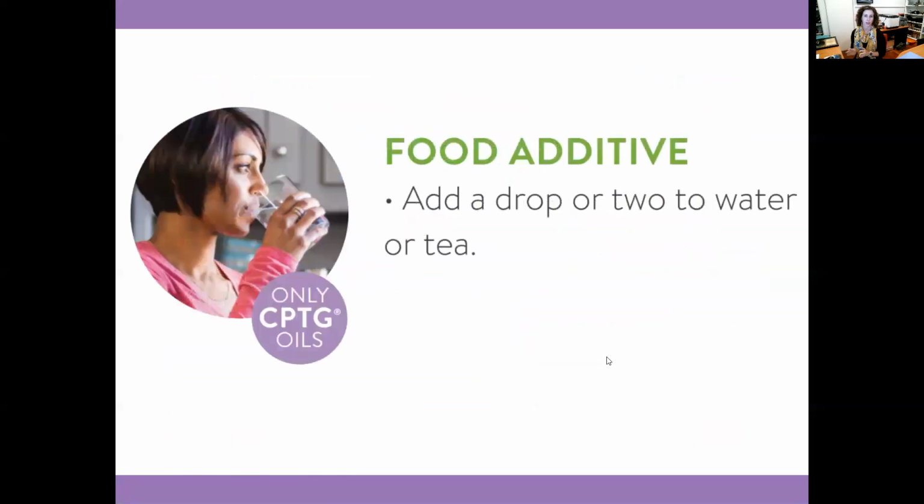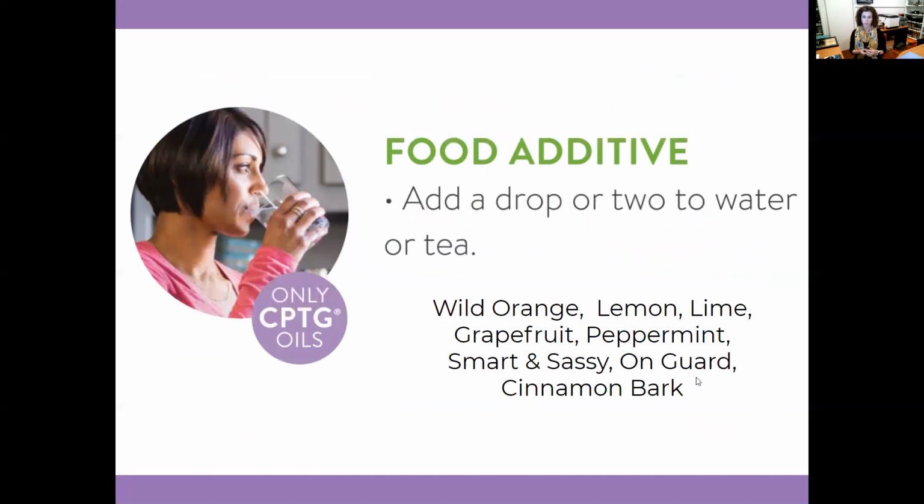And there's a fractionated coconut oil. And the other thing is use as a food additive. And now under here I'll add in some recipes as well, because I use these oils in my food all the time, and especially in my water. So I add peppermint oil frequently in my water bottle, just because I love the taste of it. But you can also use wild orange, lemon, lime, grapefruit, Smart and Sassy, which comes with our Essential Collection kit, On Guard, and also cinnamon bark. So you can add whatever oils you like to your water, to your cup of tea.